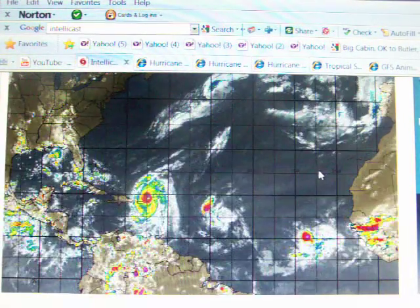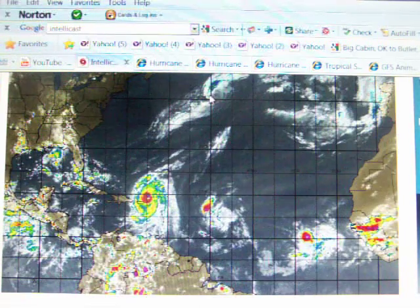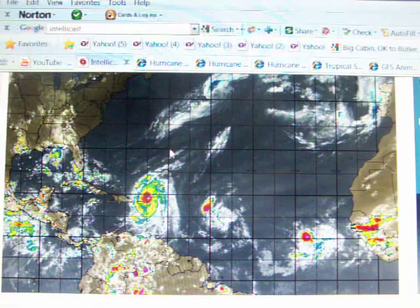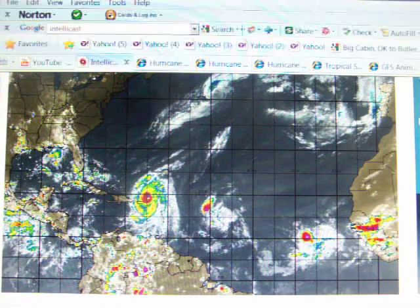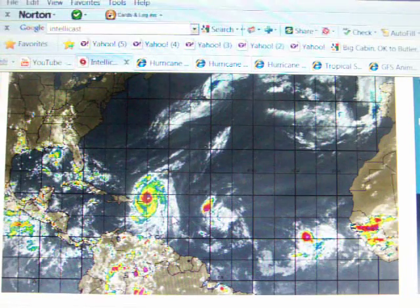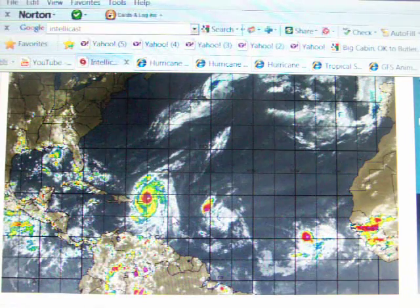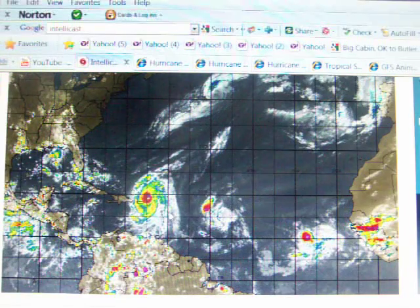Right now we're looking at a loop of the Atlantic satellite. Things are heating up in the tropics. Right here you can see what's left of what was Danielle, heading out up to the north as a strong low pressure system. But down here you can see a very dangerous, intensifying Category 4 Hurricane Earl. Right now max sustained winds are at 135 miles an hour, with gusts up to 150 miles an hour. At least that's the last I checked.